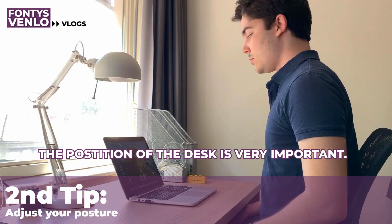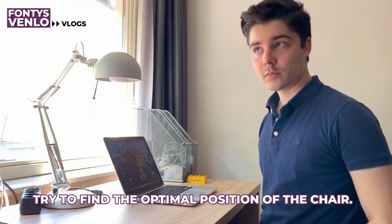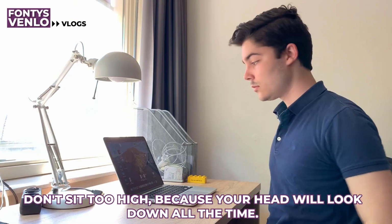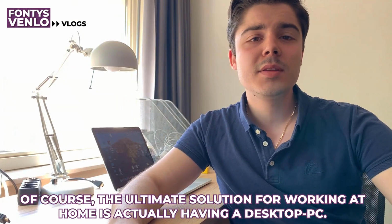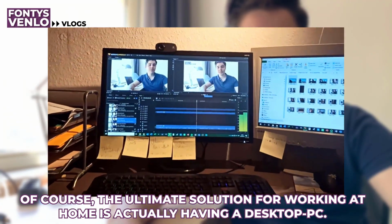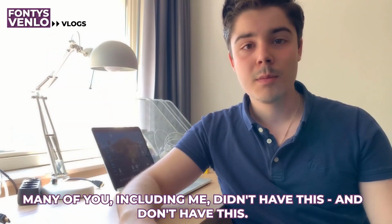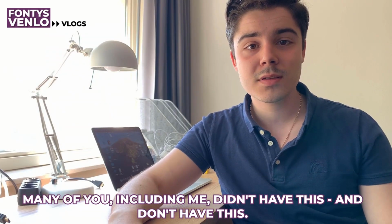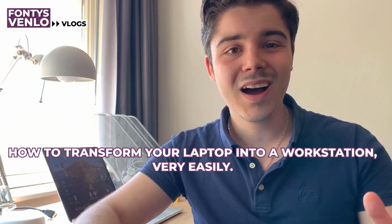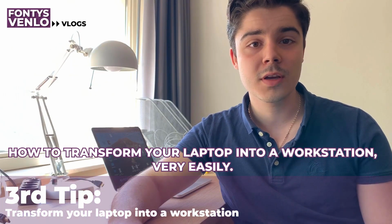The position at the desk is very important. Try to find your optimal position of the chair. Don't sit too high because your head will look down all the time. Of course, the ultimate solution for working at home is actually having a desktop PC. The PC itself, the monitor, the keyboard and the mouse. Many of you, including me, didn't have this and don't have this. So next up I'm going to show you how to transform your laptop into a workstation very easily.